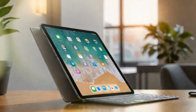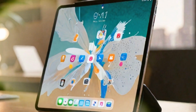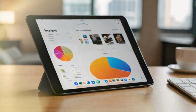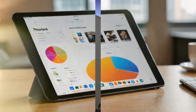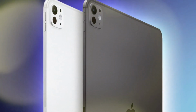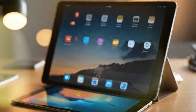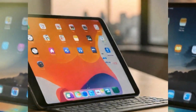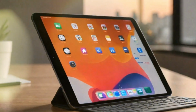Storage, a long-awaited fix. One of the biggest complaints about Apple's entry-level iPads has been their insufficient base storage. Thankfully, Apple has finally addressed this issue by upgrading the starting storage option from 64 GB to 128 GB. This is a game-changer for students, professionals, and media consumers alike. Having 128 GB of storage means more room for apps, downloads, and files, less reliance on cloud storage, better long-term usability without constant storage management. This move ensures that users can store their essentials without worrying about running out of space too soon.